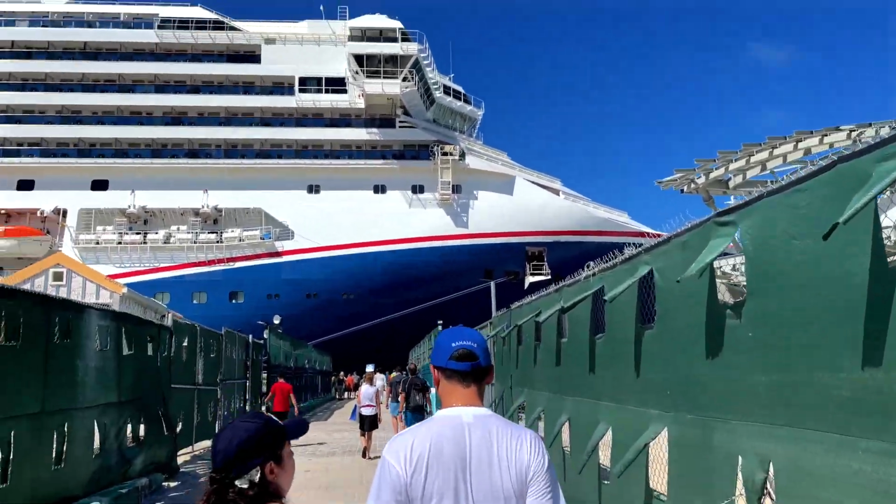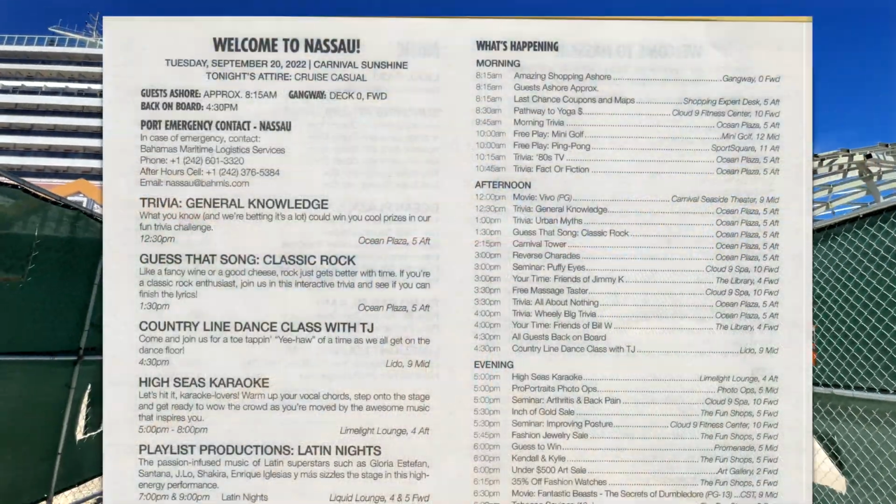We are now heading back to the ship. As we walk, let me share today's program with you.